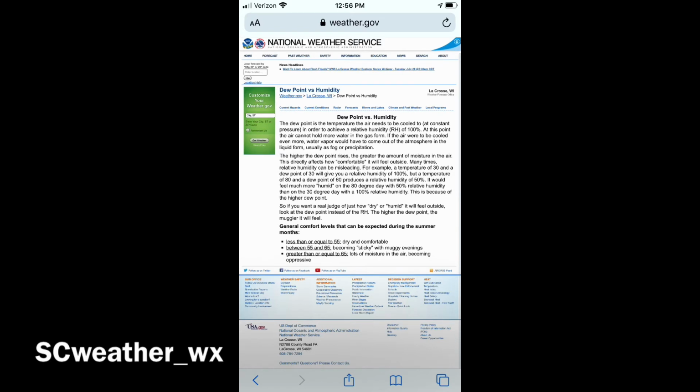Even the National Weather Service here, you can read all this right now. I might want to pause the video. It says, at the end, if you want a real judge of how dry or humid it will feel outside, look at the dew point instead of the RH, which stands for relative humidity. The higher the dew point, the muggier it will feel.